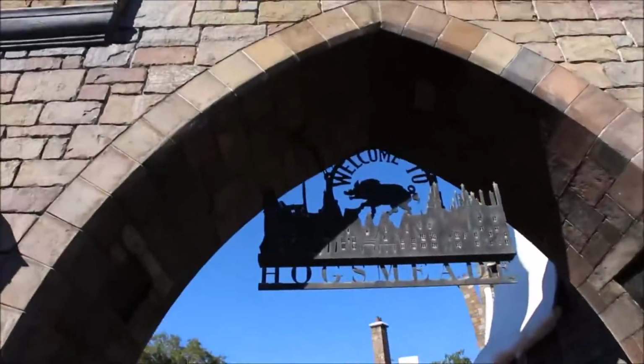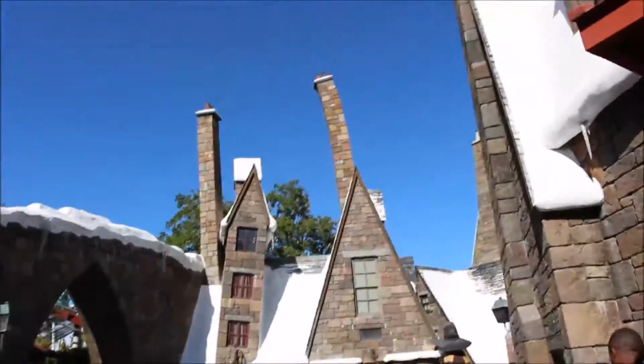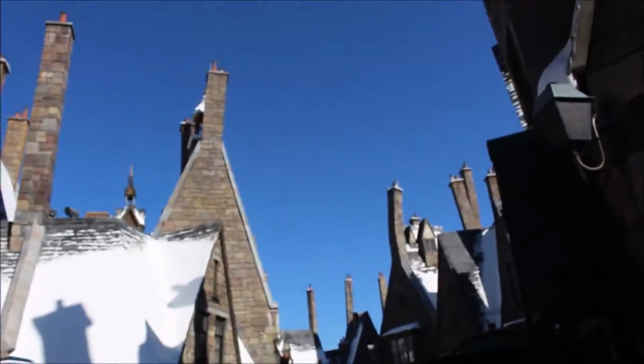Yeah, we did that last time. Last time I came, I did. All right, now that we're in Hogsmeade, I can show you the weirdest thing in the Wizarding World. And it's not this snowman dressed as a witch or wizard. No, that's pretty normal. It's not the fact that it's snowing in Florida.